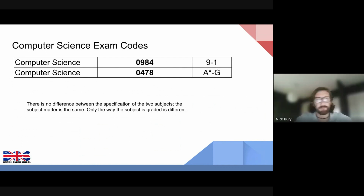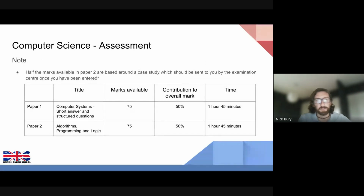Hi. So yep, there's again 2 different ones you can choose. The 0984 is the 9 to 1 grades, and the 0478 is the A star to G. So it's up to you. Like Danny said at the start, exactly the same, just different grading. You can go on to the next slide, please.